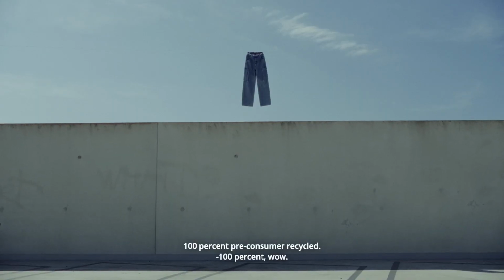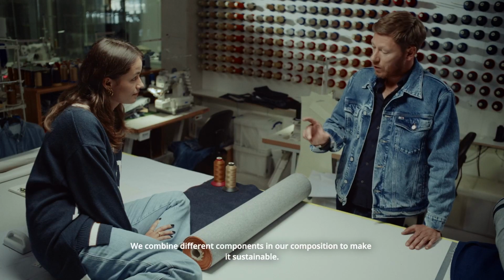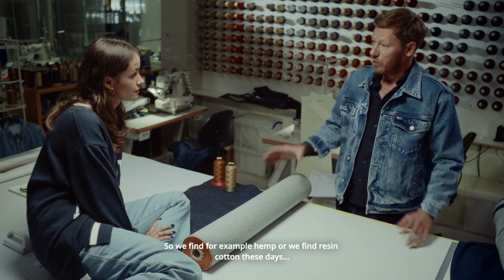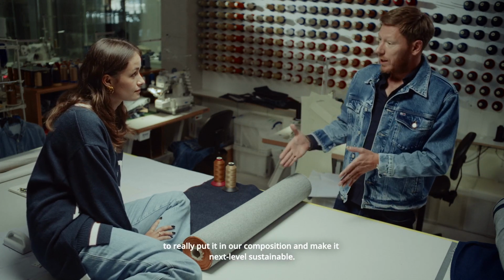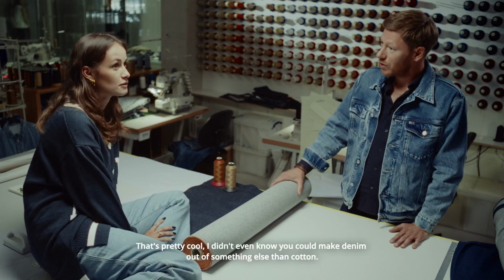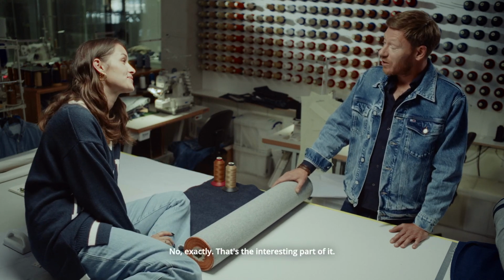100% pre-consumer recycled. Completely 100%. Oh, wow. We combine different components in our composition to make it sustainable. So we find, for example, hemp, or we find resin cotton these days now, to really put it in our composition and really make it the next level. That's really cool, because I didn't even know that you could make denim out of something else than cotton. So that's really cool to hear. And that's really the interesting part of it.